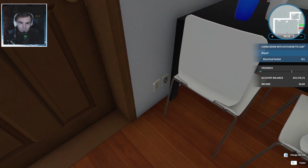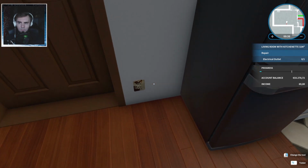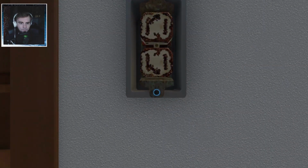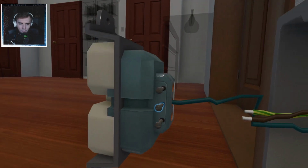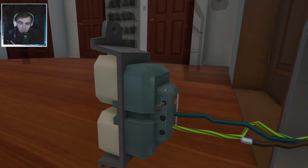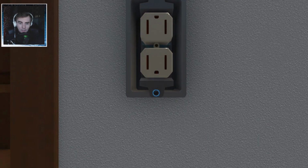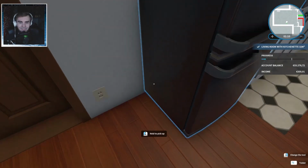Wait. So, oh. I don't know why I was looking over on that side. Dude, so rusty. Blue cable here, yellow and green here, and brown one here. Now you go in, screw in, righty tighty. We actually don't have that saying in Polish at all.